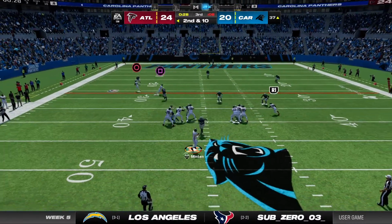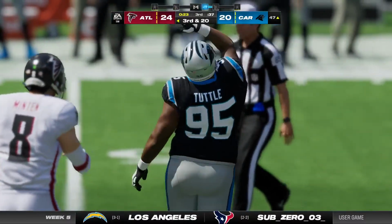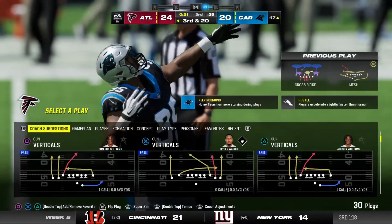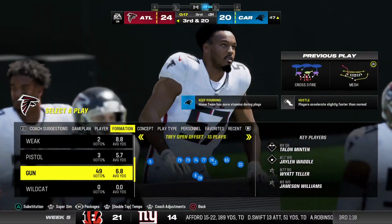Now he'll look to throw here on 2nd and 10. Rush coming, and he's taken down. That winds up pushing him back 11 yards on the sack. And that'll bring up 3rd.